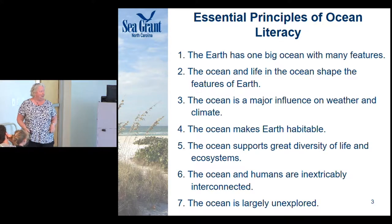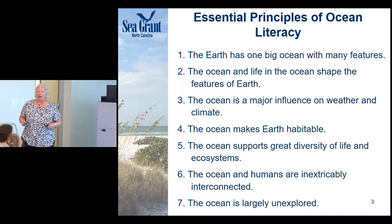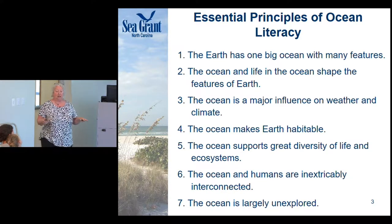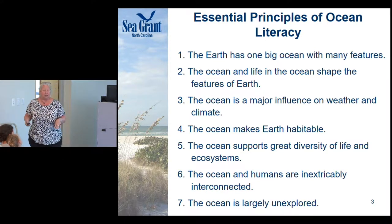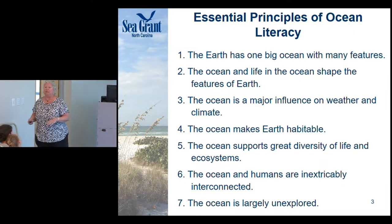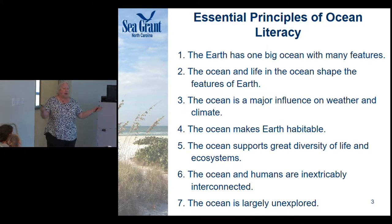You certainly know that. The ocean makes Earth habitable, and that's coming from the 50 to 80% of the oxygen that we breathe comes from ocean plants and phytoplankton. The ocean supports a big diversity of life and a lot of different ecosystems. The oceans and humans are inextricably interconnected. That's hard to say, inextricably interconnected, because we are. And the ocean is basically unexplored. We know more about the moon and Mars than we know about the deep ocean. How about that? It's crazy, isn't it? But that's the way it is.